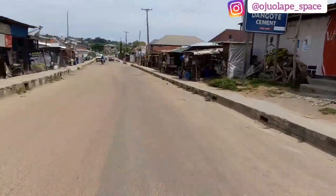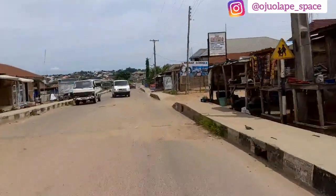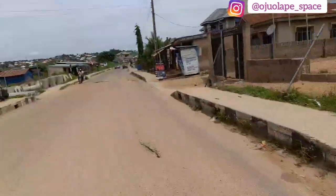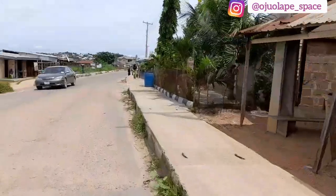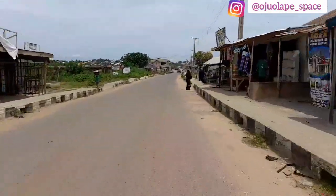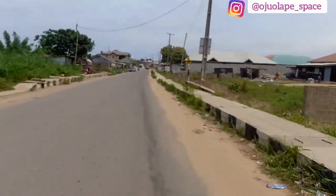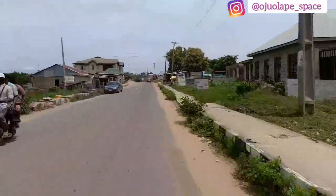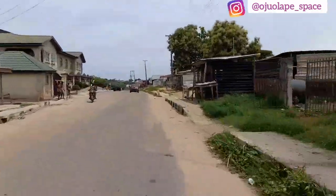So if you're thinking of areas in Ibadan, people will tell you, oh no, Ibadan is a bush. No, Ibadan is no longer a bush. Like this area, if somebody called me 10 years ago and said this area is going to become this way, I would say you are a liar. I would say no, you are not seeing things the way you should, because it was full bushy.